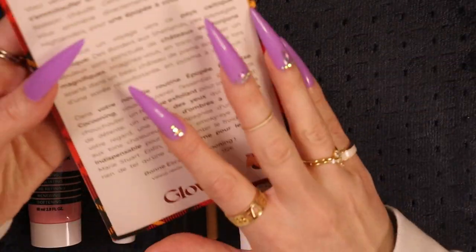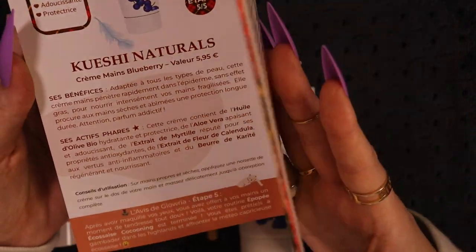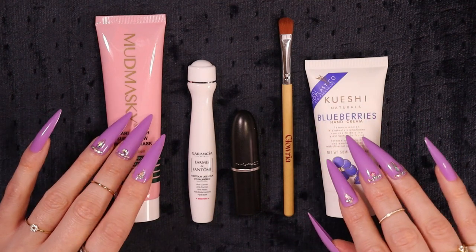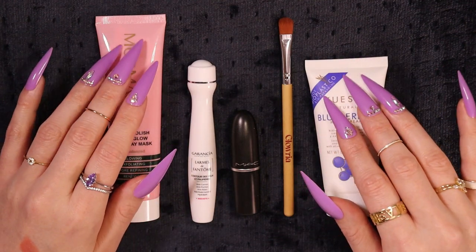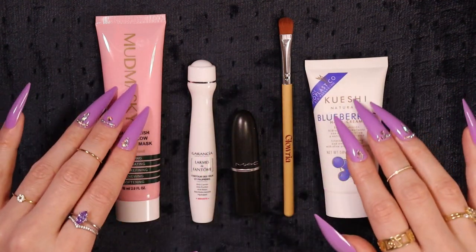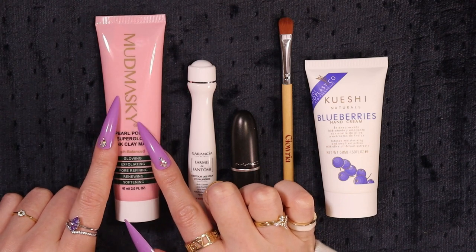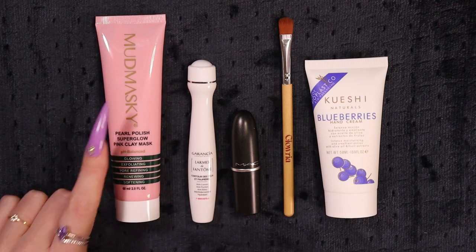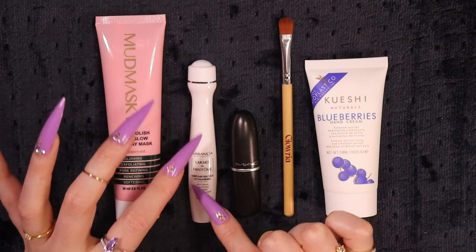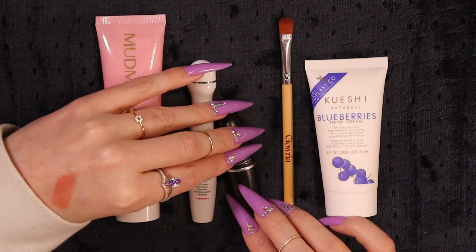Cute. I think this was the November box. So this is November's box, I feel. So that is everything that I have to show you from this box. Pretty nice items, actually. I will probably get use out of this. If not this one, the other one, and this one will be used by a friend. I will definitely get use out of this. I like it. This will go into my little MAC lipstick collection.